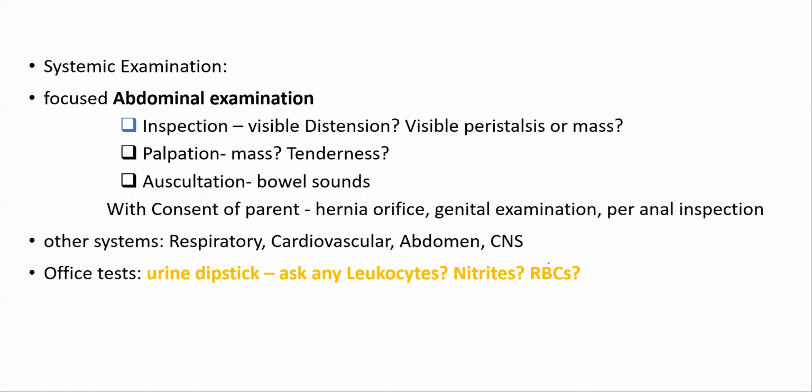Now, after you have done that, you go to your systemic exam, starting with the focused abdominal examination. In the abdominal exam, you do inspection, palpation, and auscultation. On inspection, you are looking for any visible distension, visible peristalsis or visible mass. Visible peristalsis can be found in a child with pyloric stenosis. On palpation, any palpable mass or tenderness. On auscultation, is the bowel sound audible?